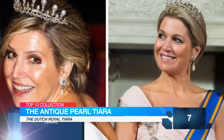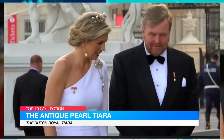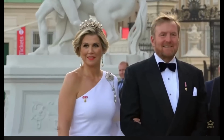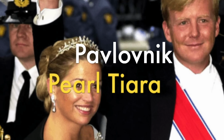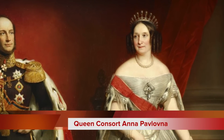The glamorous Queen Maxima of the Netherlands has sported an array of tiaras from the Dutch royal family's vast jewel collection, but back in 2001, she selected her very first tiara from the family's stash, the Antique Pearl Tiara. The tiara, which is owned by the Dutch royal family, is sometimes called the Pavlovnik Pearl Tiara. That's because Anna Pavlovna, the queen consort of Willem II of the Netherlands, once had a tiara quite a lot like it. Exactly what happened to that older tiara is unclear.